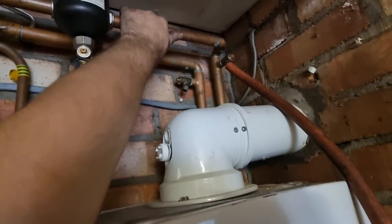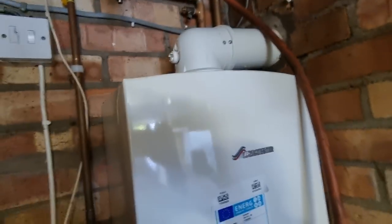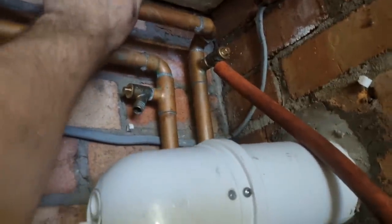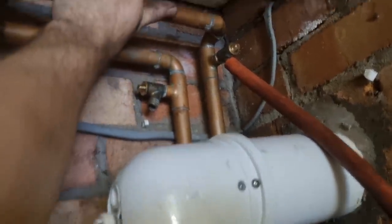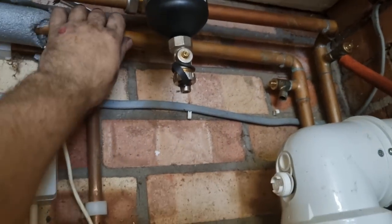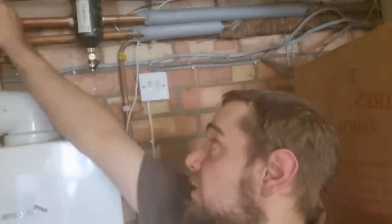Flow's hot, return's coming. This return temperature is now solid. I would say there's probably about a 20 degree difference between the flow and the return. So what I'll do now is turn the hot water off and pop the heating on, and hopefully the radiators should start to warm up then. I've got the hot water going perfectly, but I'm struggling with the radiators a bit. I'm struggling for return temperature again. Let me just turn that off.